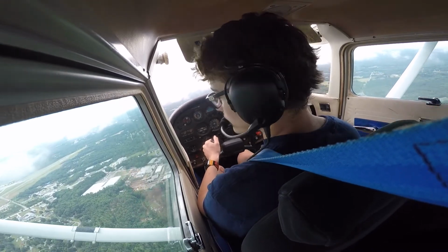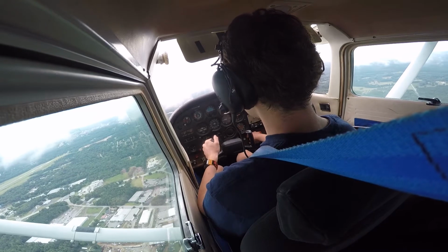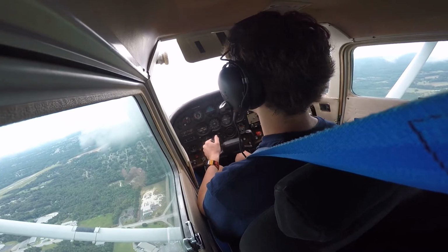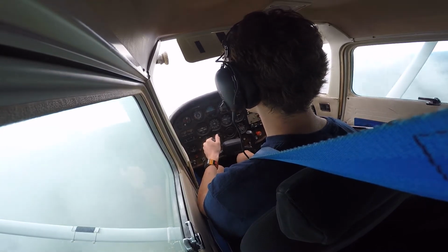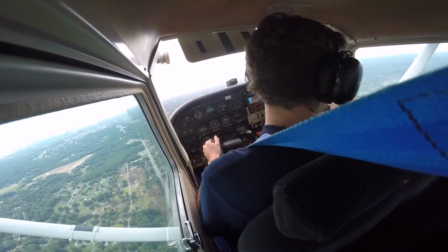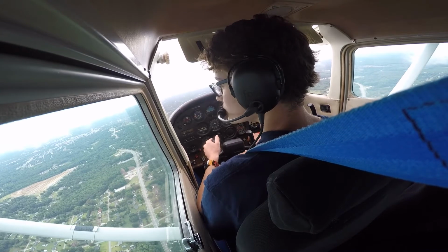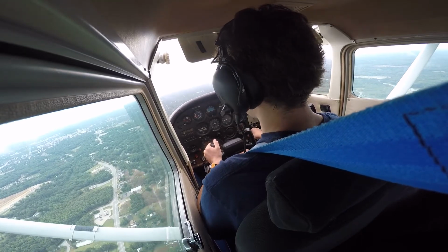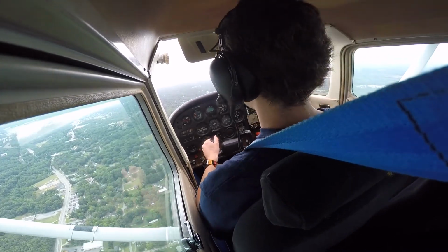Just some scattered cloud layer here, as well as a bird. There you go, there's flying through a cloud for you. A couple little bumps. Nothing too bad. Technically we aren't supposed to fly through clouds, but when they're that small and you can see through them, it doesn't matter, especially if I'm in the pattern. Terry said it was okay for me to be up today, so we're good.